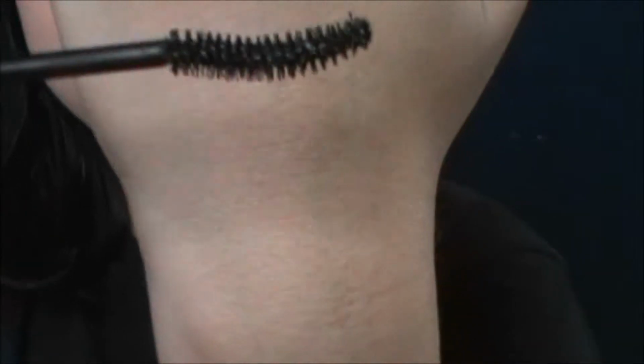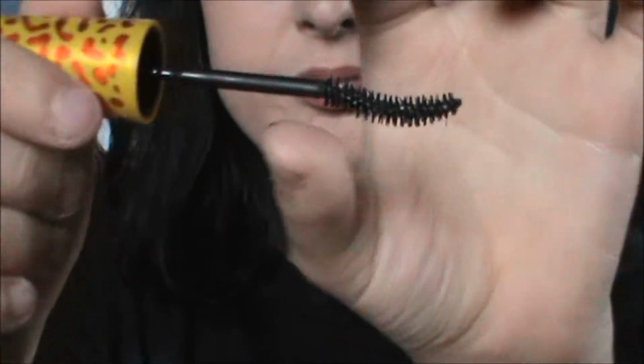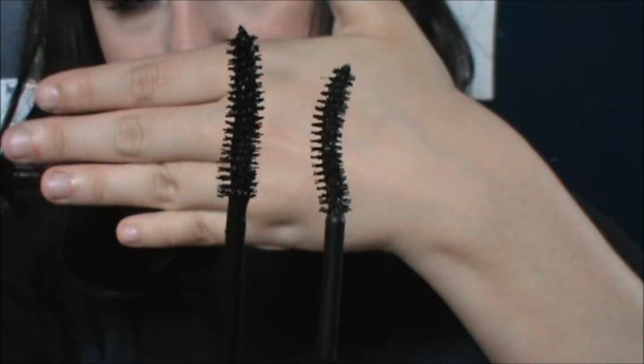So the brush looks like this. It's more like deeper here. It's not the same curve. And what I thought when I saw this is the other Maybelline mascara, the Maybelline Lash Stiletto, because both have a skinny one but this has a curve to it.